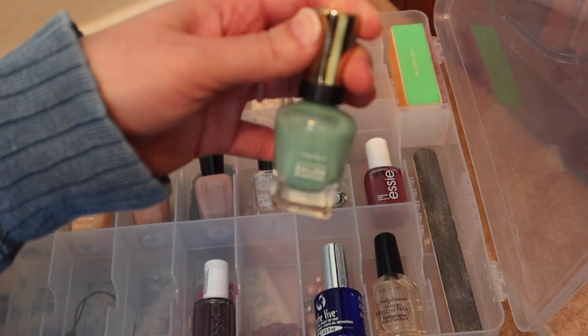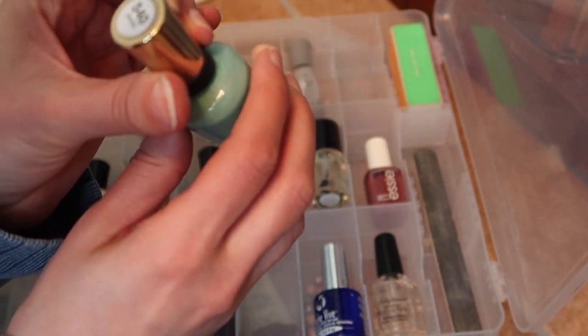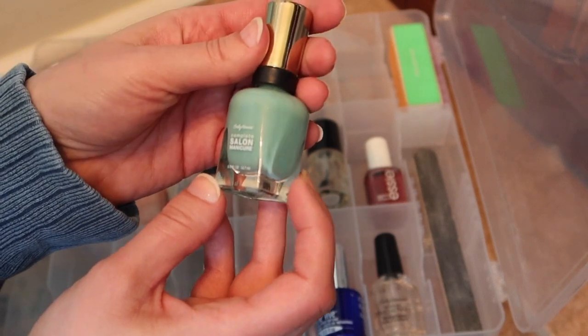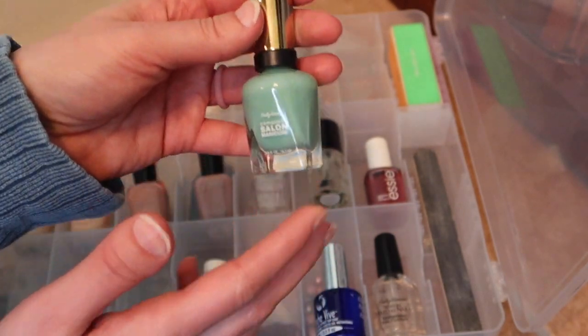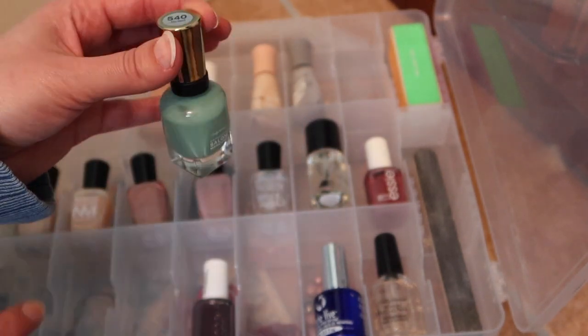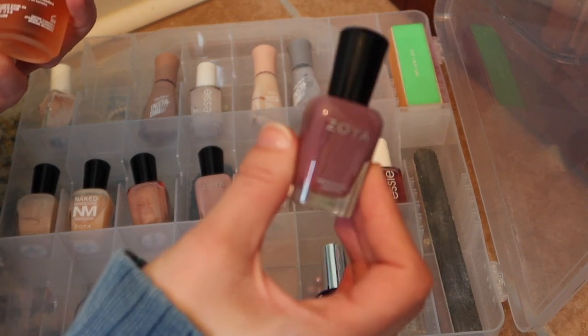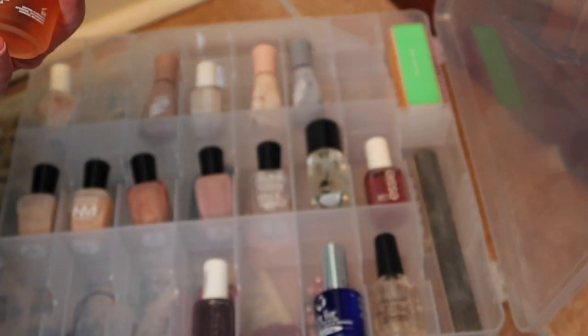Okay, let's pick this for the week and try it out and see how we like it. This is the color Jaded by Sally Hansen's Complete Salon Perfect. I've always heard good things about these. So let me try it again now that I'm a little bit more experienced with my nails. We're also going to get rid of the Zoya polish that we talked about in the beginning.